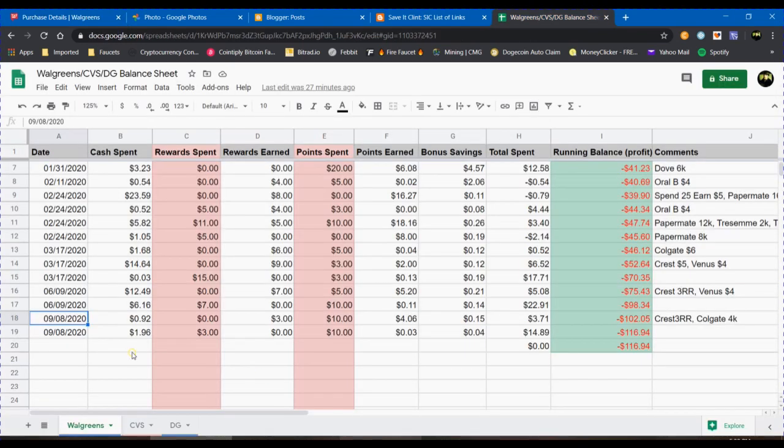Alright, now here is the spreadsheet breakdown of things. Now keep in mind that the total spent that you're going to see over here, this $3.71 and this $14.89, I count using points and spending register rewards as spending money. I know technically it's not really that. That's just the way I have it calculated on my spreadsheet. But the out-of-pocket cash spent is going to be over here on this side of the spreadsheet.